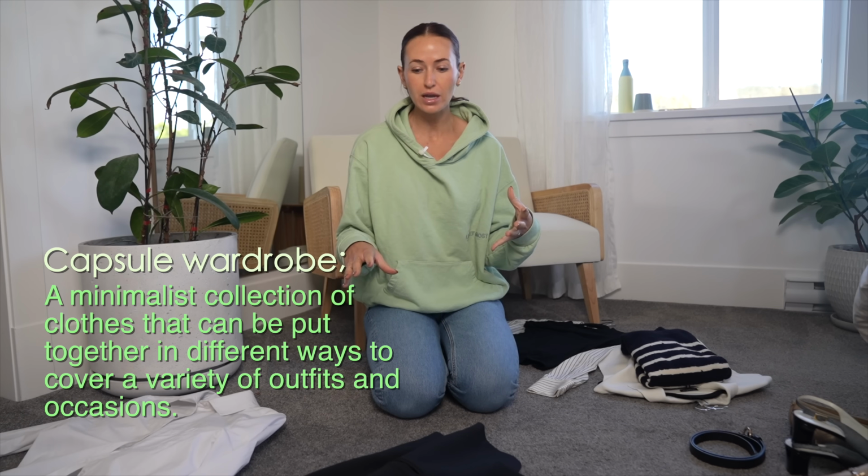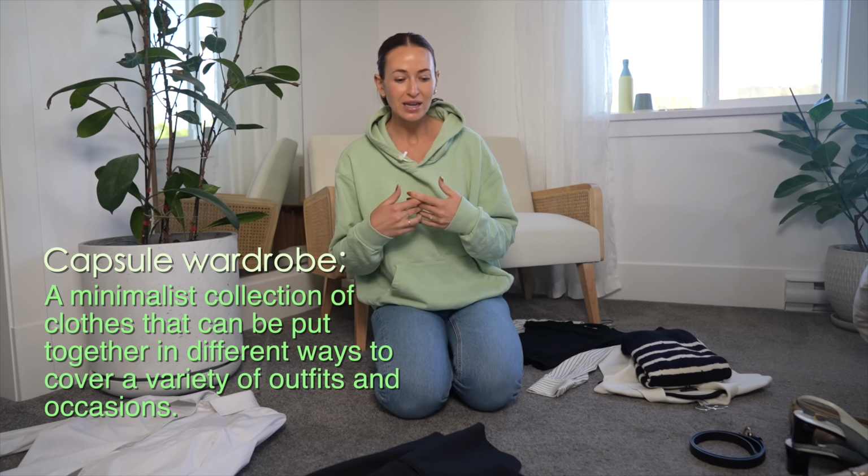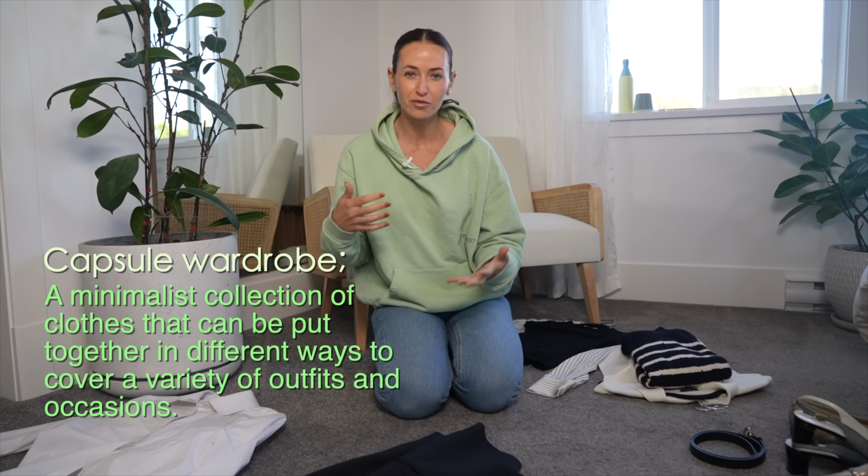So everything can go with multiple pieces, because what I struggle with is if I'm like, this is the outfit I'm gonna wear that day, and then I get to that day and I'm just not feeling it, or I'm not feeling super confident in it, I don't like that. So I'd rather have options to be able to switch things up, but just bring a lot of basics so I can mix and match.